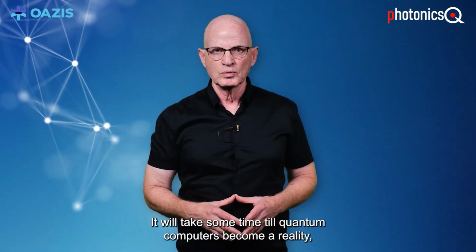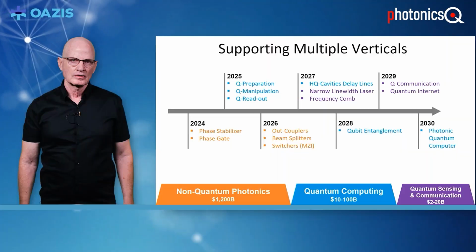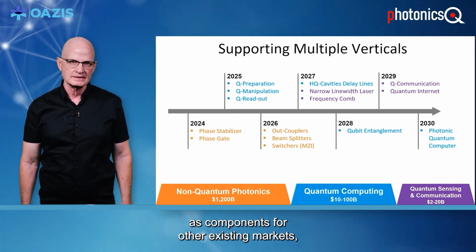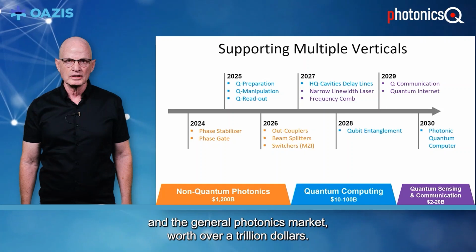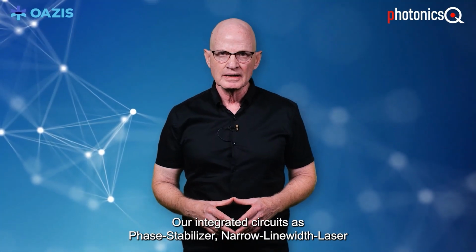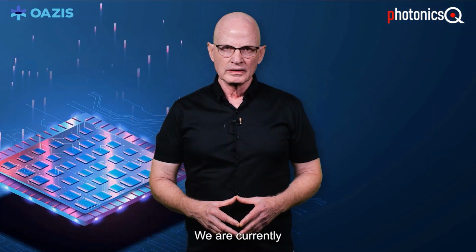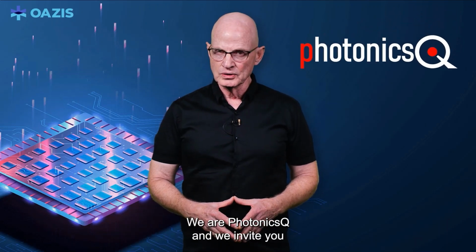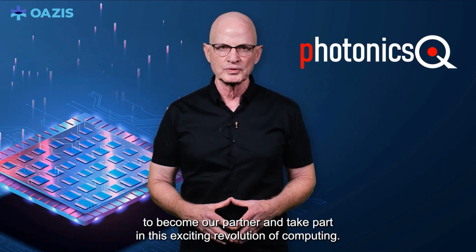It will take some time till quantum computers become a reality, and we will be there as a leading provider for quantum chips. In the short term, we plan to commercialize our building block circuits as components for other existing markets, such as ultra-high precision measurements, communications, and the general photonic market worth over $1 trillion. Our integrated circuits as phase stabilizer, narrow line width laser, and frequency comb will allow us to start generating revenue within a few years. We are currently in the process of raising funds and kicking off the company. We are PhotonicsQ, and we invite you to become our partner and take part in this exciting revolution of computing.